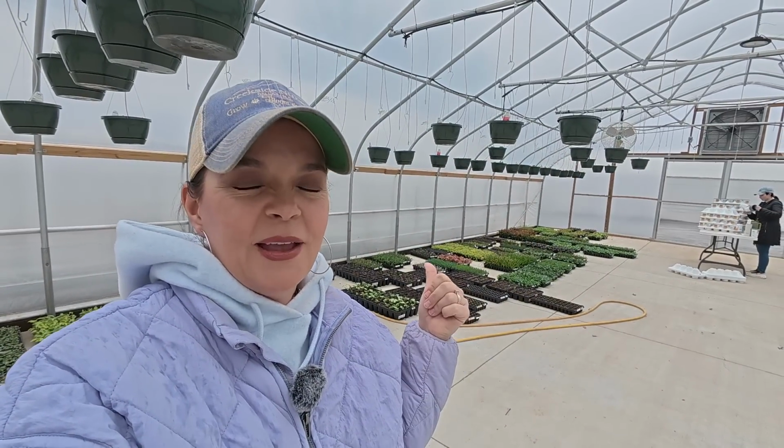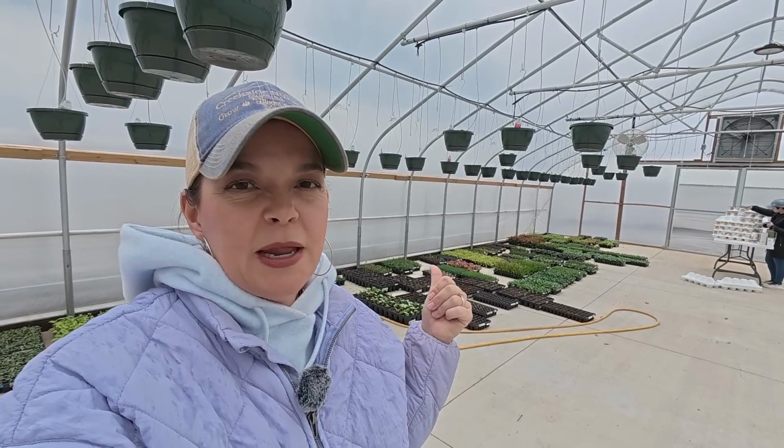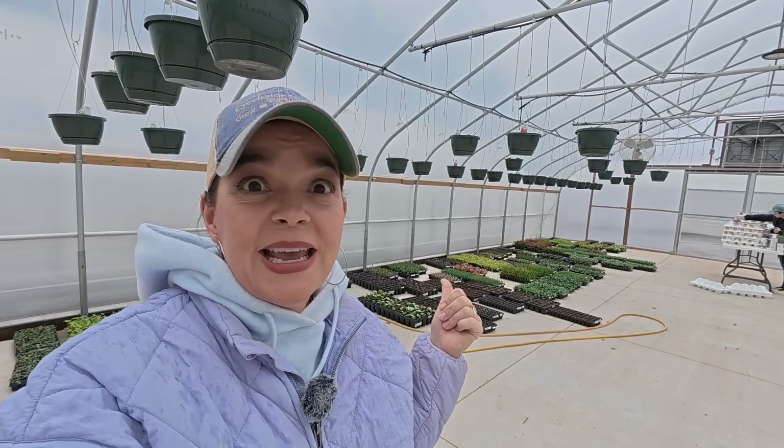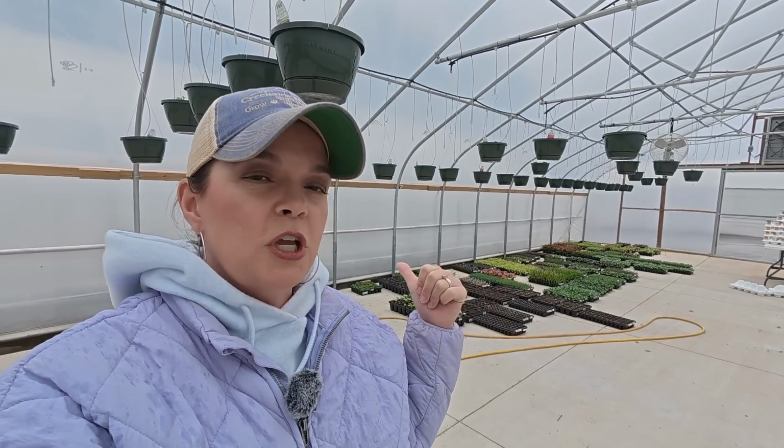All right, so behind me, you see we have quite the selection of perennials that will get potted up here in the coming days. Have a collection of them. I believe some of these are from, there's a couple from Terra Nova, and then a bunch of them are from our friends at Walter's Gardens. So there is a great assortment up here.